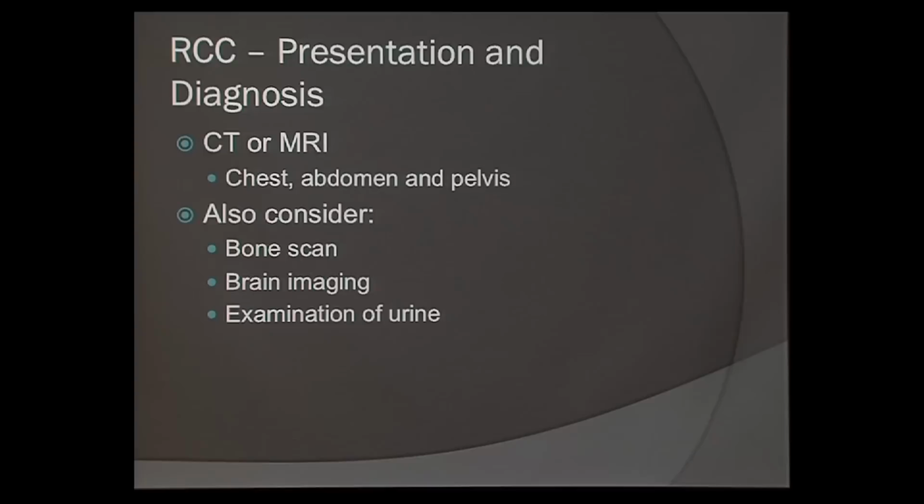If somebody has a lot of bone pain and you're suspicious for bone metastasis, or brain imaging if they're having symptoms that are concerning for brain metastasis. And in some cases, we actually examine their urine if we're concerned that the lesion is protruding into the collecting system of the kidneys, and sometimes when we're considering that this may be a different type of kidney cancer. These are not considered part of a standard workup, but we do them in select cases.